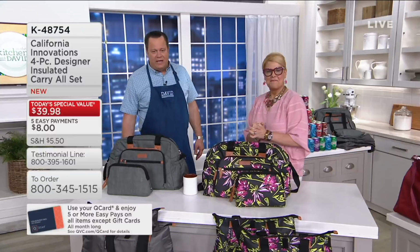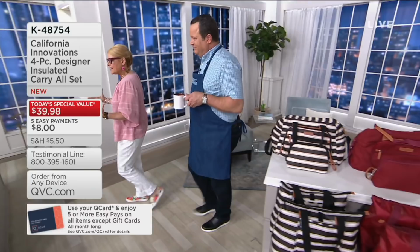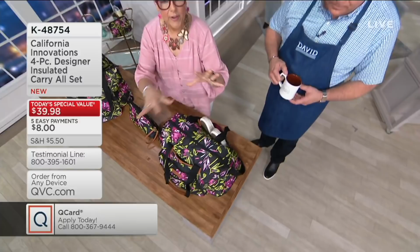What do you have on this side? Okay, let's go over here. So think about our lifestyles. We really want you to think about the versatility and what you're doing in your day-to-day life. So you saw how we use it for the supermarket and we talked about how we can load it up with ice and everything. But what about taking this beautiful bag.